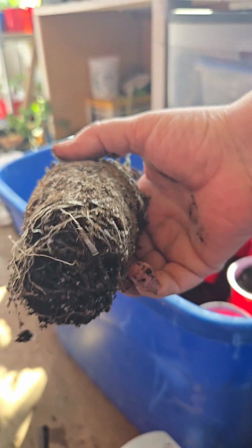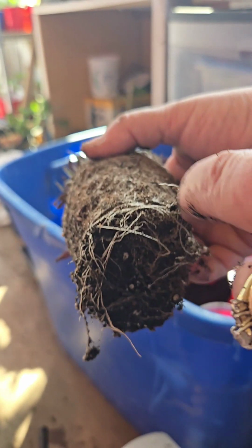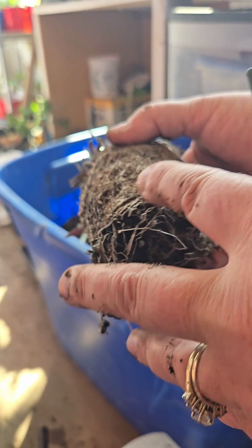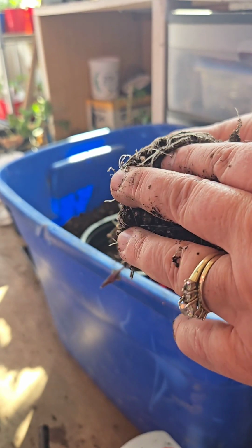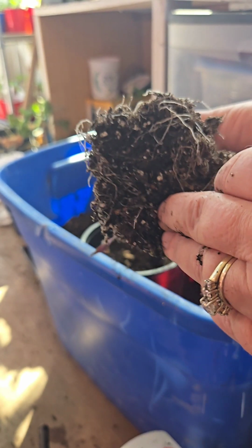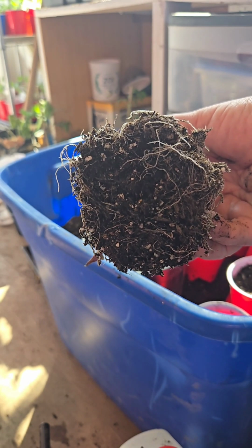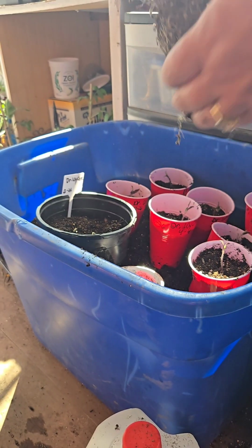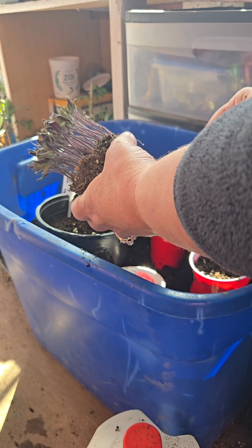I took the bottom part of the roots off. Then I'm probably going to remove this bottom part here so it's not quite so long. Tease the roots apart, and that way they'll spread out a lot better in the pot. I have room for one more Dr. Wychees tomato plant.